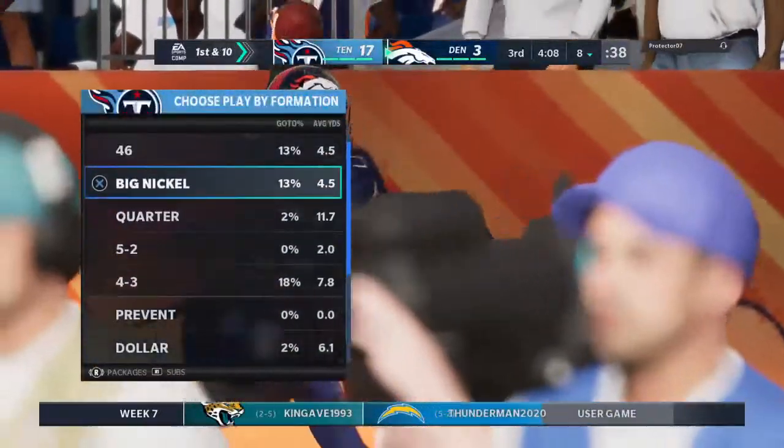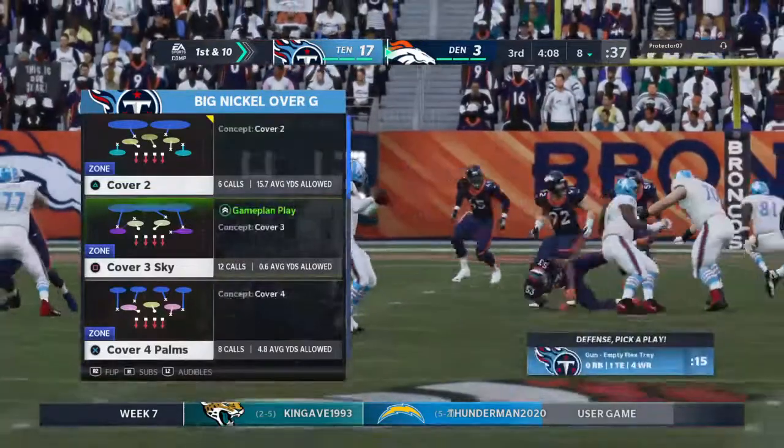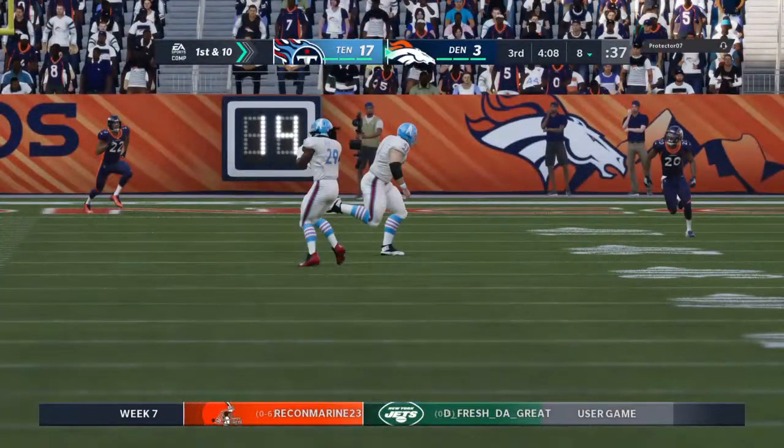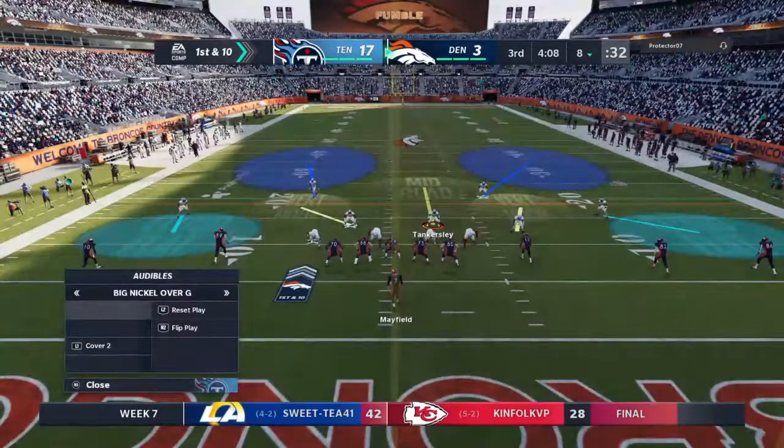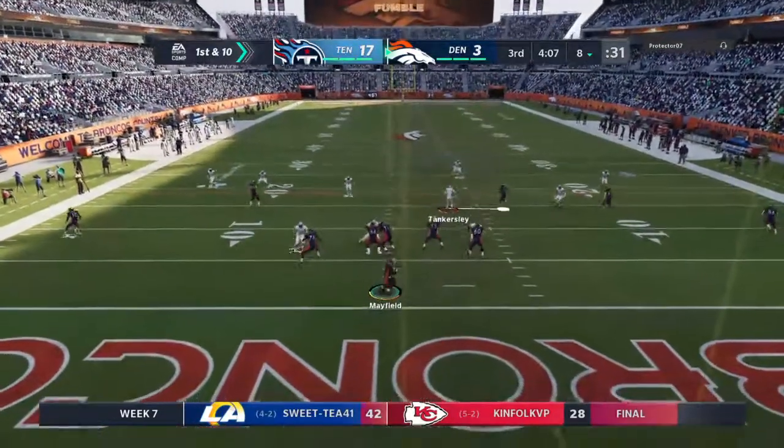All fumbles are costly, but that one really hurts because he had the first down. Yeah, that's all he needed, right? But the problem is we coach these guys to try and get more, but that doesn't count if you don't bring the ball with you, does it?